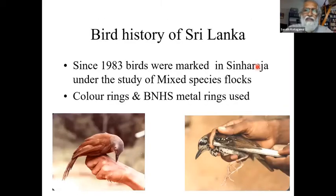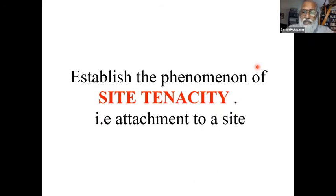We started work with our studies at Singaraja, and we have done a lot of things with Bombay Natural History Society assistance. We have established, at least for some birds that we have migrated, the phenomenon of site tenacity.